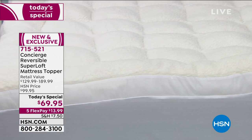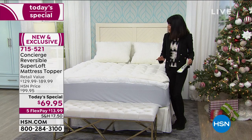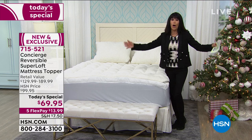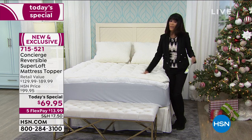So at item number 715521, enjoy that it is completely reversible. I will tell you, if you have a large washing machine or you know how to get to a large washing machine, you can definitely put this in the washer.